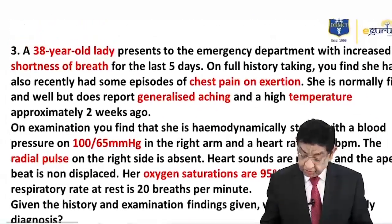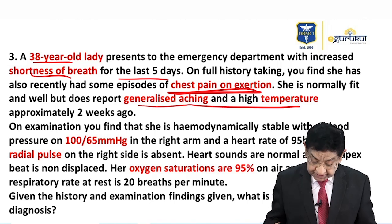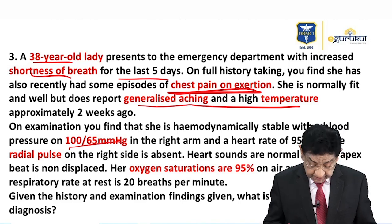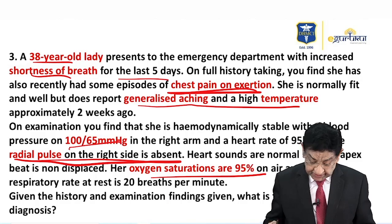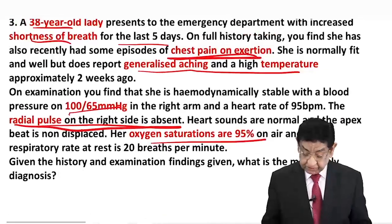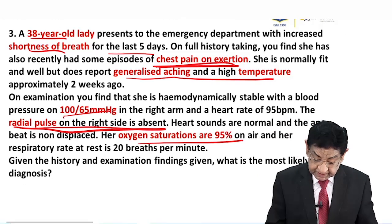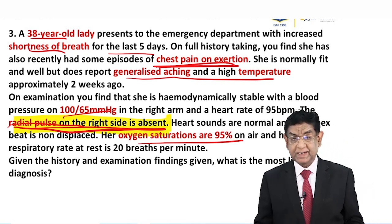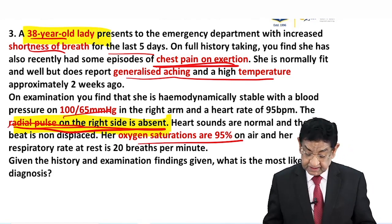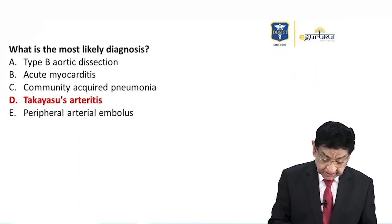A 38-year-old lady, shortness of breath, and for the last 5 days, chest pain on exertion is there. Generalized aching, temperature is there, BP, and the radial pulse on the right side is absent. Oxygen saturation 95. What is the most likely diagnosis? What are the main keywords by which you can think? Radial pulse is absent. This is the most important line, and she is a young lady, 38 years. So the answer is Takayasu arteritis.